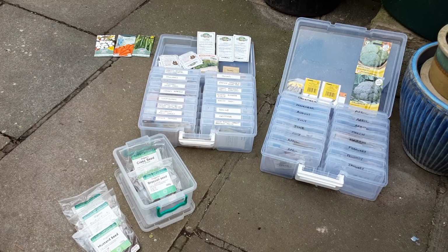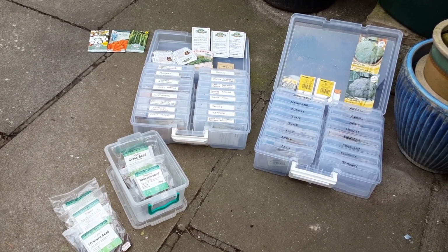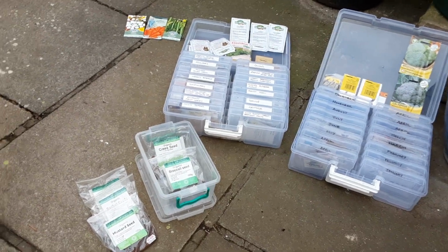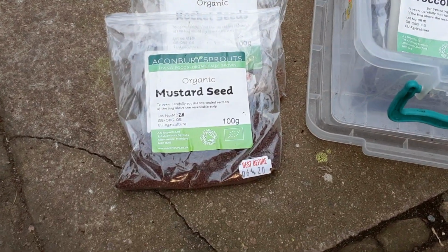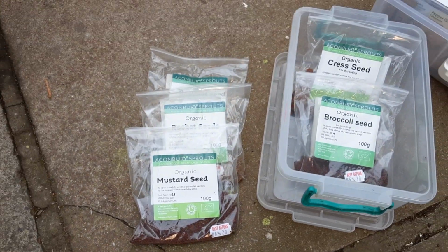Well, it's warmed up a little bit, but we must hold back. But we are always eager as gardeners to get sowing. I've done a few giants. Here are my microgreens, and I've had these absolutely ages, and I'm supposed to use them before 2020.